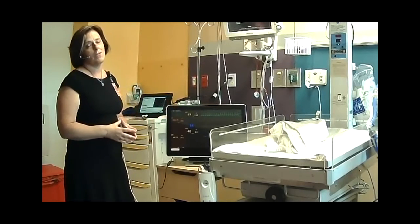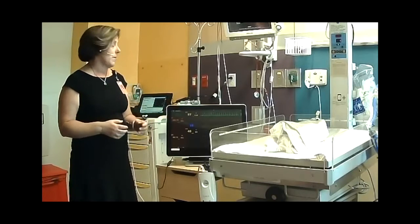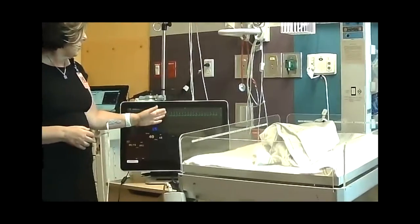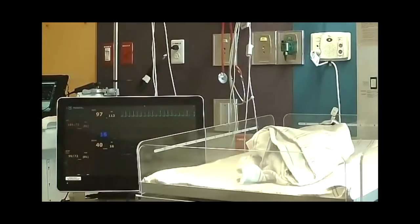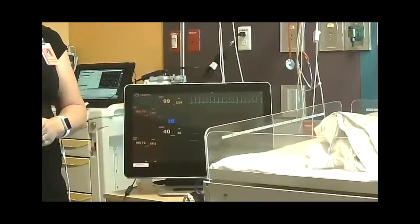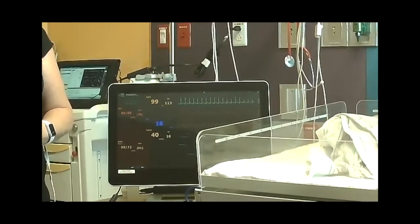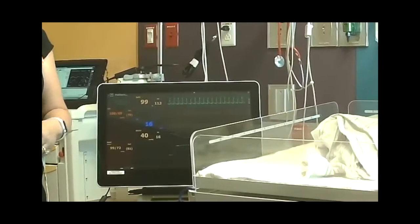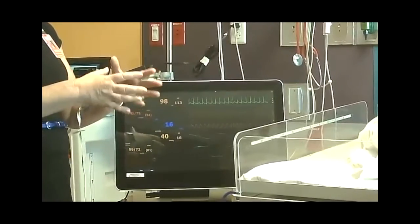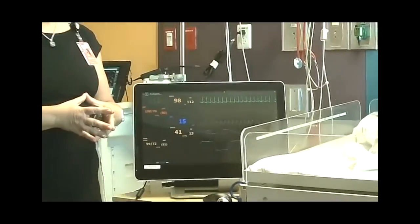Okay, so when we look at the monitor, the first thing we all look at is the ECG, or the electrocardiogram. That's the heart rhythm. This is the one here in green. When we look at the heart rhythm, what we're looking for is how fast is the heart beating? Is that a good rate for that baby or not? Is it beating too fast or is it beating too slow? Because as we look at those pieces, we want to see then how is the baby's cardiac function, or how are they looking? Do they look good with this amount of heart rhythm?